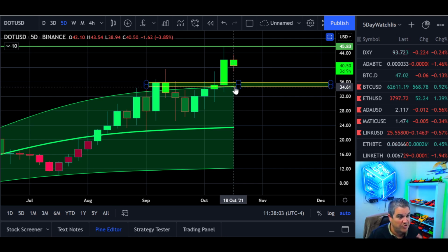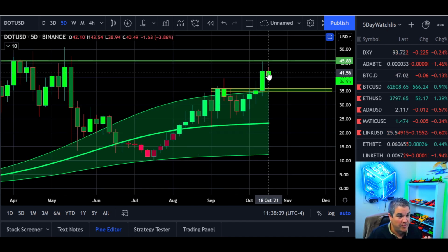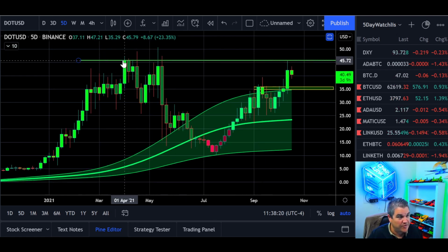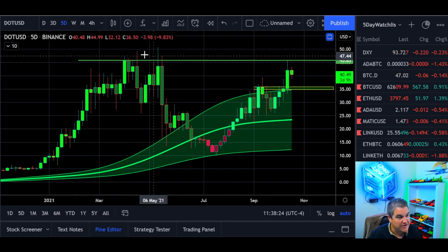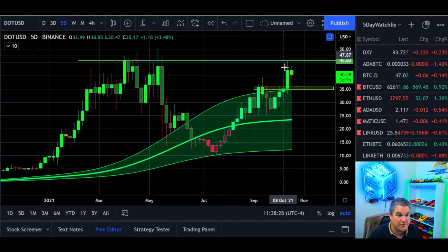So I would look for nice support between, say, 34 to 36 area if we come back down. This is only if we come back down. If we break up, you can see we've tried to break out of this top before, but so far, first time usually tends to be more of a rejection the first time after consolidating for a while. Look at this area. Look at all this volatility back in here. So next time, hey, we could break right through it, and that's what I would look for.